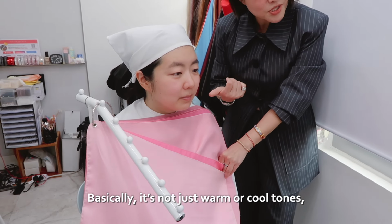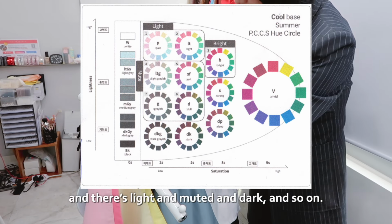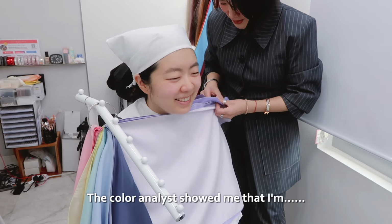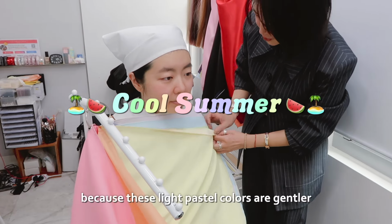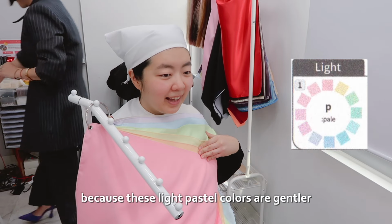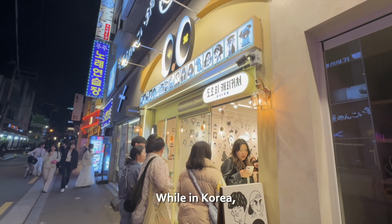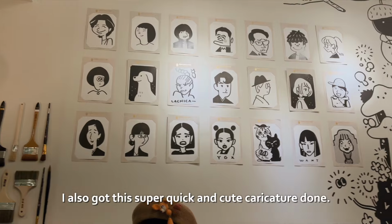Basically, it's not just warm or cool tones, but the colors are also seasonal, and there's light and muted and dark and so on. The color analyst showed me that I'm a cool summer because these light pastel colors are gentler and allow my facial features to shine. While in Korea, I also got the super quick and cute caricature done.